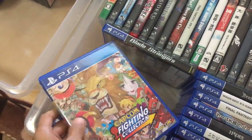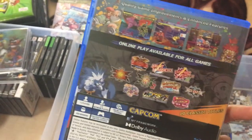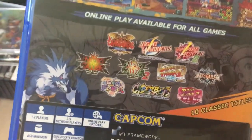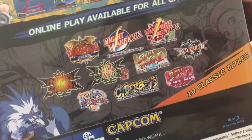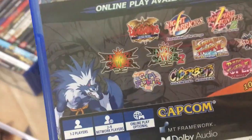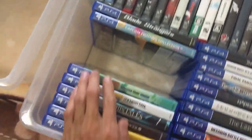Capcom Fighting Collection. Again, I just think fighting games look cool, but I don't play them a lot because I suck at them. And so this would just be 10 more games in my collection that I'm not playing. It sucks, but I'm gonna have to cut it out.